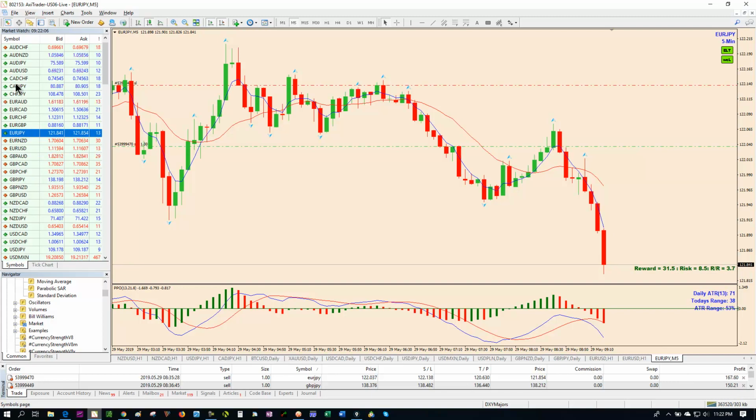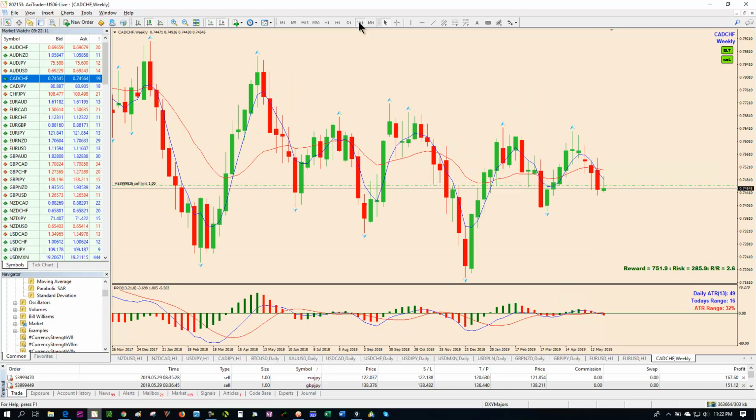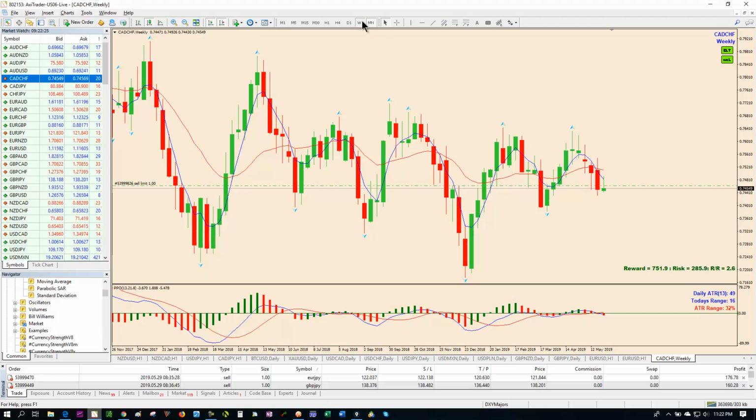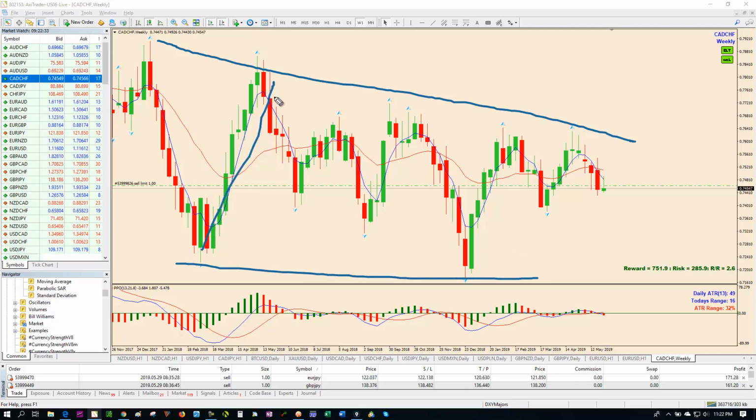Okay, the other pair I was looking at was Cad Swiss. Let's go to the weekly. Let's go to the monthly. Okay, so Cad Swiss, we're in a big, huge channel. It's just up and down, up and down on the monthly. On the weekly, you can see we're in this huge channel, going up and down, and we're going down. And that's what's going on.